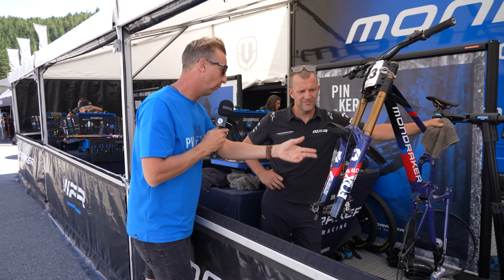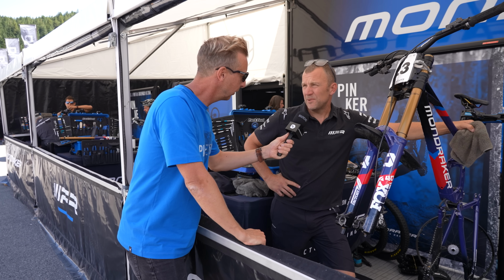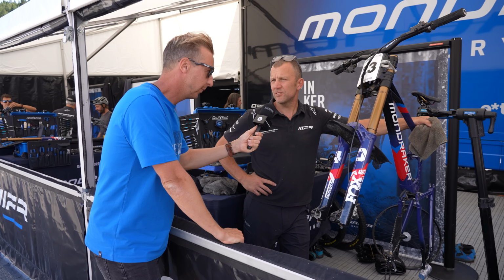What about things like oil changes and stuff in the suspension? Is there a need for doing that between races? Suspension gets serviced at the beginning of the week, and that's pretty much it. Same with brakes. We refill, refresh the oil, refresh the brake pads, and check all the bearings and stuff at the beginning of the week. Other than that, it's just damage control throughout the week.